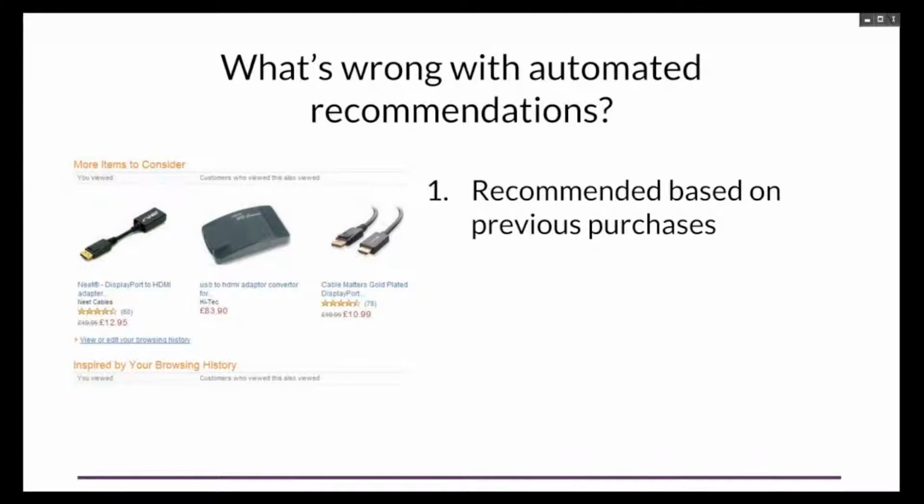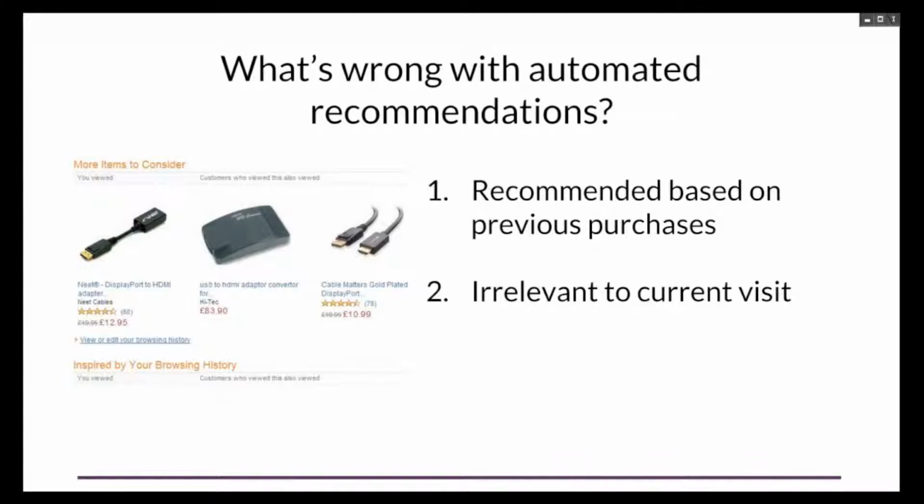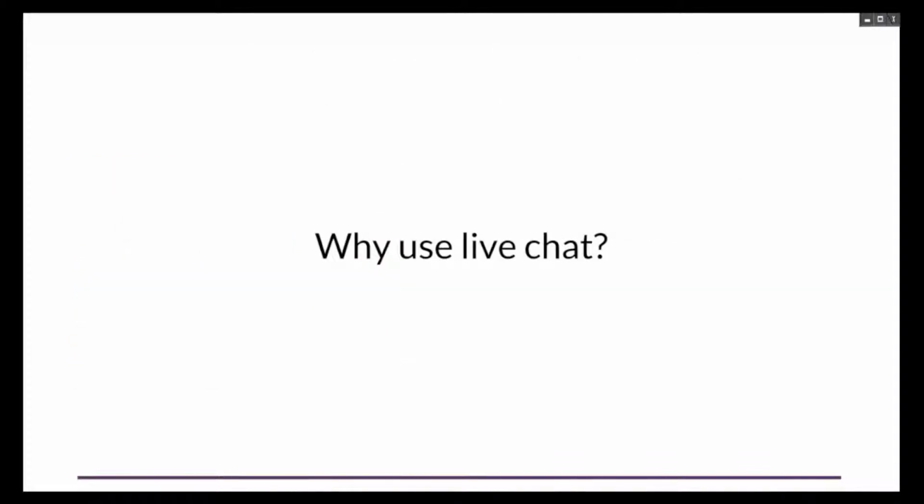Personalization is supposed to offer recommendations which are useful to the customer, because it's useful recommendations which the customer will buy. Automated recommendations often don't personalize to the customer's current shopping visit. They look at previous order history and viewed items. So why is live chat a better tool for offering personal recommendations?